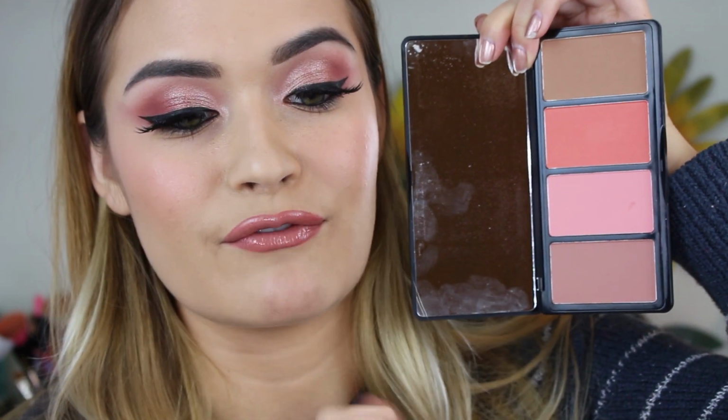So on my cheeks right here, I'm wearing a blush color from the LA Girl blush palette. This is the Blush Bae palette, so I'll go ahead and show you guys which one I used. So I actually went ahead and used this one right here. This one is really pretty and very pigmented, and I just went ahead and applied that on my cheeks.